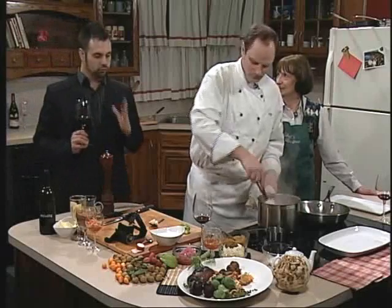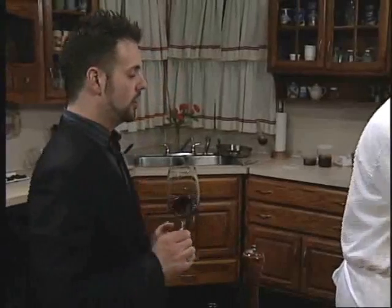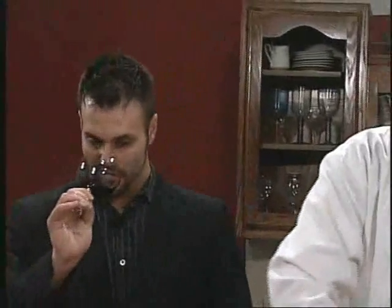And it works really well with game dishes like pheasant, or if we had duck or wild boar. Great, great pairing.